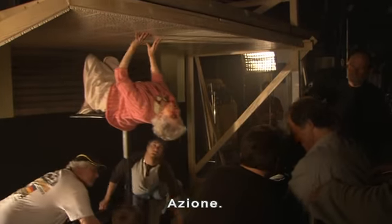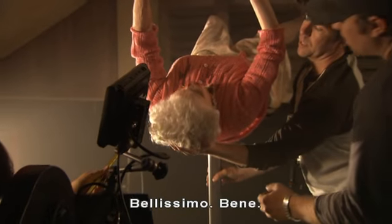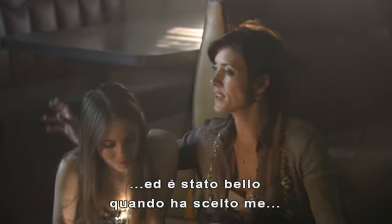Action. Okay. Cut. All right. My goal was to give Scott his vision, and knowing how it's his dream to finally make this happen, it was exciting to know that he wanted me to come on second unit and actually do the action pieces.